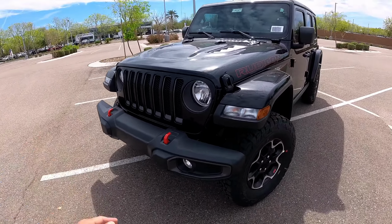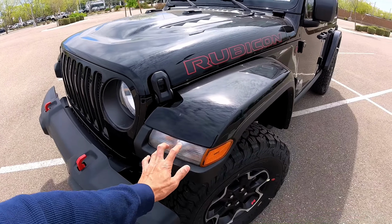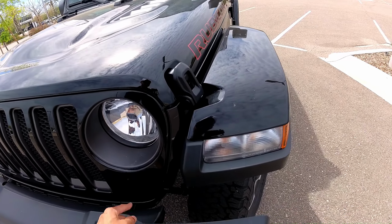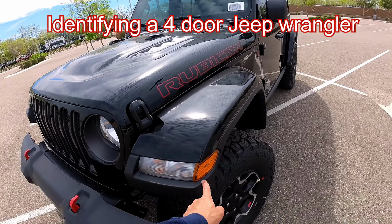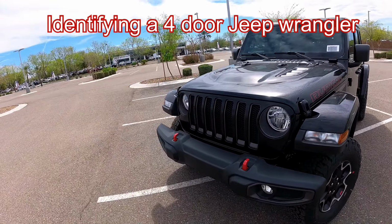Now, the JL comes with the side light right here. Before, the JK used to have a little white light right here. So imagine that. If you ever see a Jeep Wrangler with the white additional headlight in the front as a circle, that's a JK. The way you can tell it's a JL is you see the headlight right here on the fender. That's how you know you got the new one, or that's how you know someone else got the new one.